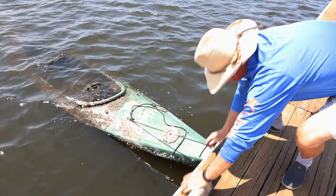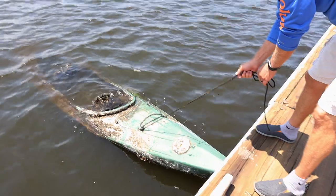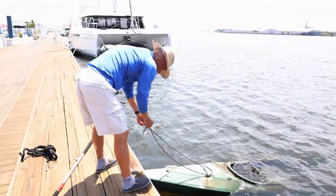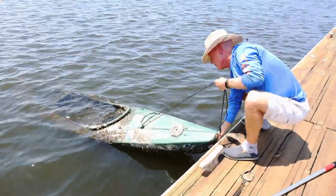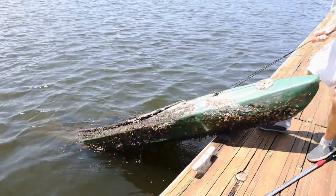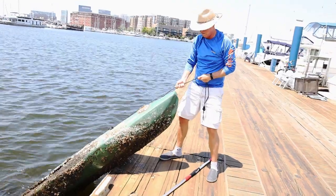You dragging up? That was close to our boat. You be able to get it up? Wow. He manned it.